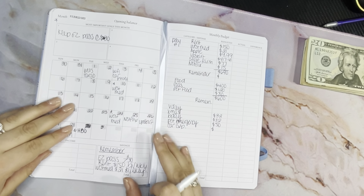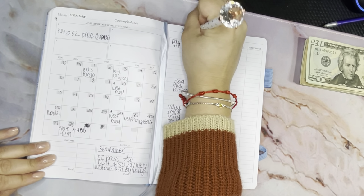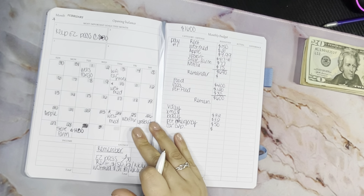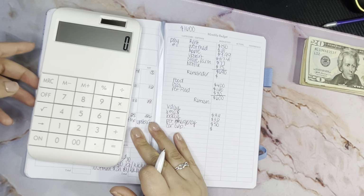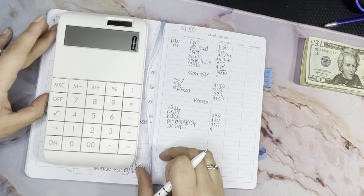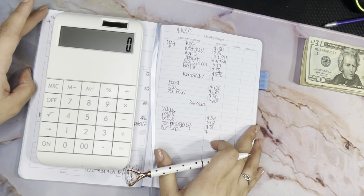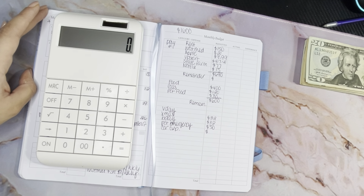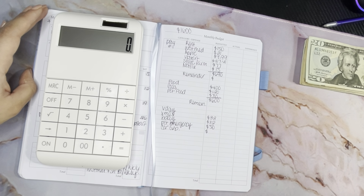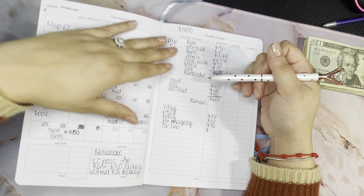More money to stuff. My paycheck was for $1,600. And that's after taxes, obviously. I don't know why I said that. So my check was $1,600. And I know I said I wasn't going to share my income, but I feel like it's going to help somebody figure out how they can split their finances. This is the breakdown that I did.